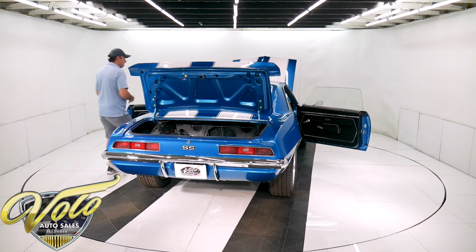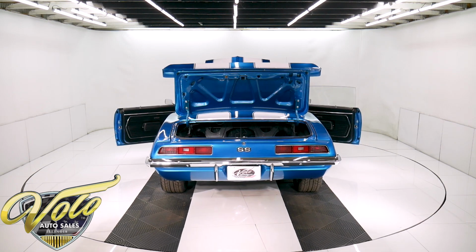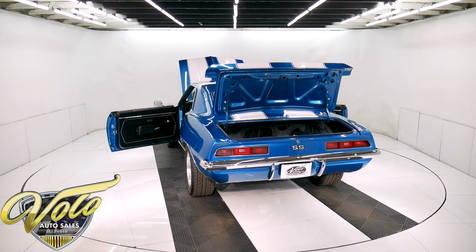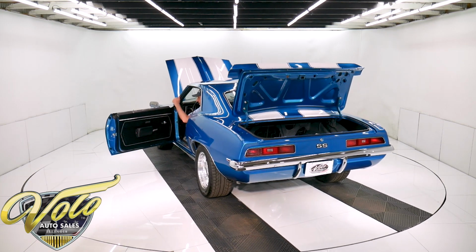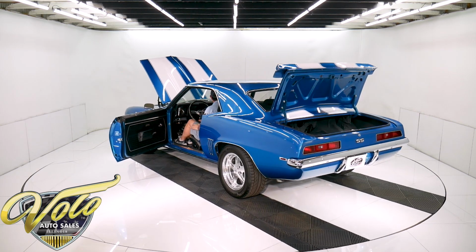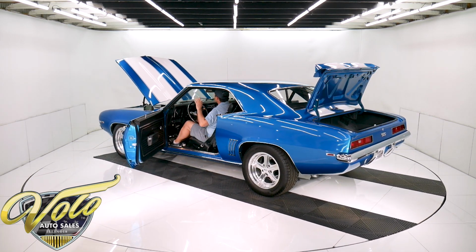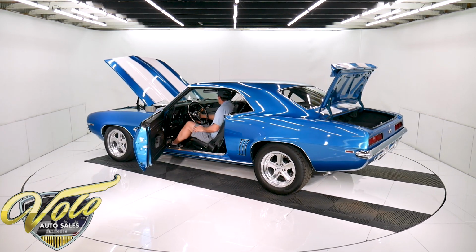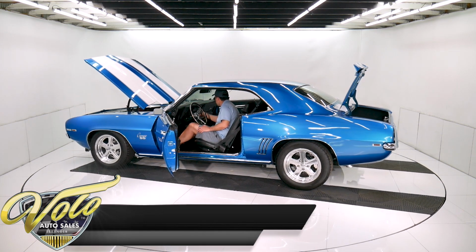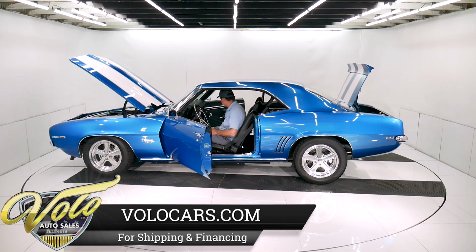Has one of those retro stereos in there. New dimmer switch on the floor. Has the factory style speakers in the kick panels. Has the mesh speaker grill in the back with speakers. New dash pad, new mirror. Headliner's new and fits tight as a drum. The visors, dome light works. Ashtray, cigarette lighter's new. The latch for the glove box is new.